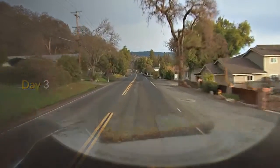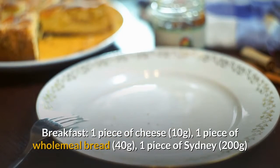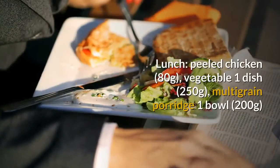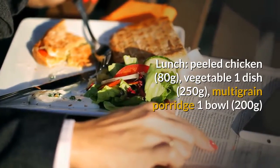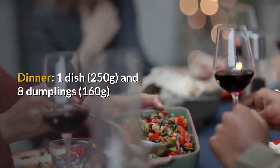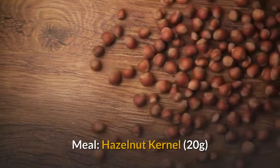Day 3. Breakfast: 1 piece of cheese 10 grams, 1 piece of wholemeal bread 40 grams, 1 piece of Sydney 200 grams. Lunch: peeled chicken 80 grams, vegetable 1 dish 250 grams, multigrain porridge 1 bowl 200 grams. Dinner: 1 dish 250 grams and 8 dumplings 160 grams. Meal: hazelnut kernel 20 grams.